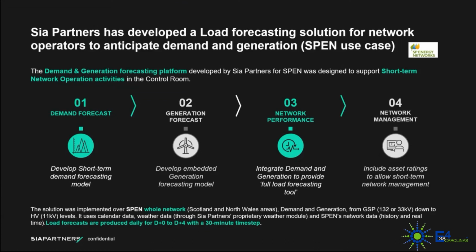And by having this disaggregation, what we can do is develop specific models for each generation asset on the grid, as well as demand models, which are probably more well established, I would say, based on historical data, to understand what the position will be tomorrow of every single node of your network, what the net flow will be tomorrow, and whether the grid can support it.